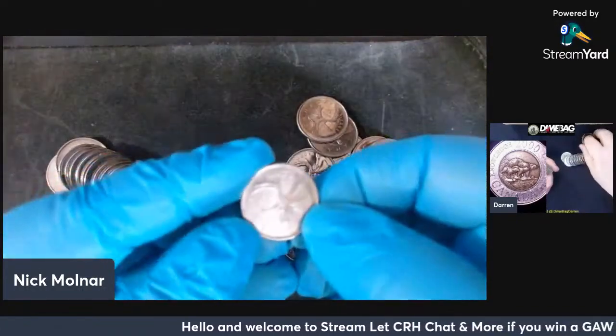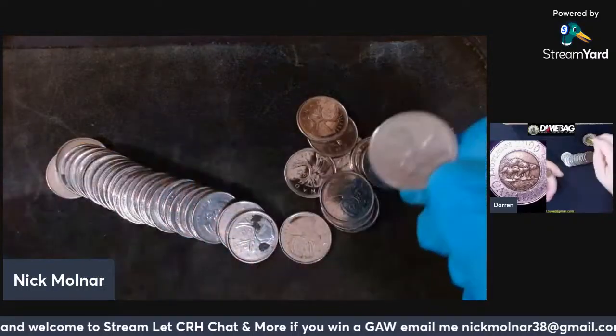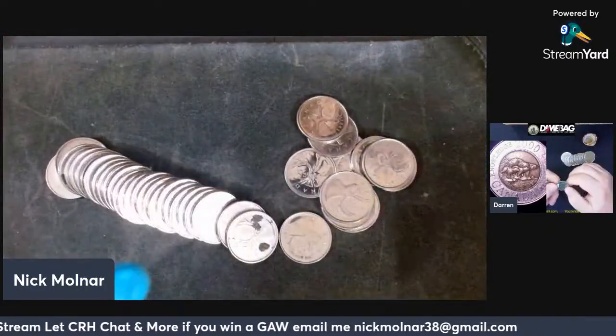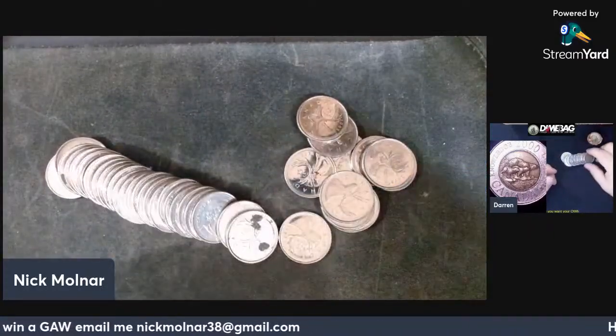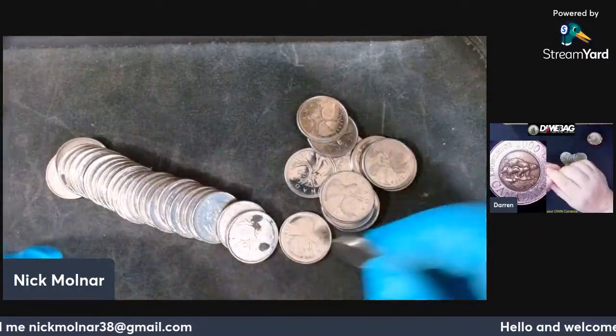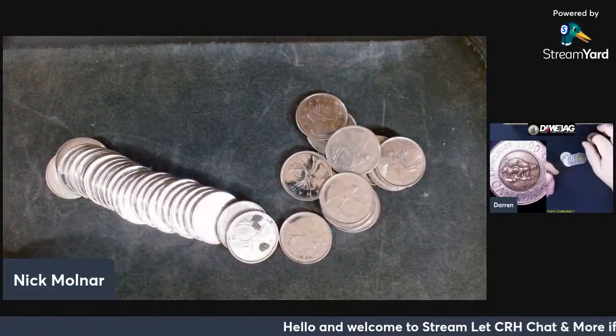Here's a 1969 quarter. That I do not know. But that's not silver, that is clad. Right there. Dope. Yeah, that is funny as heck, Shanna.